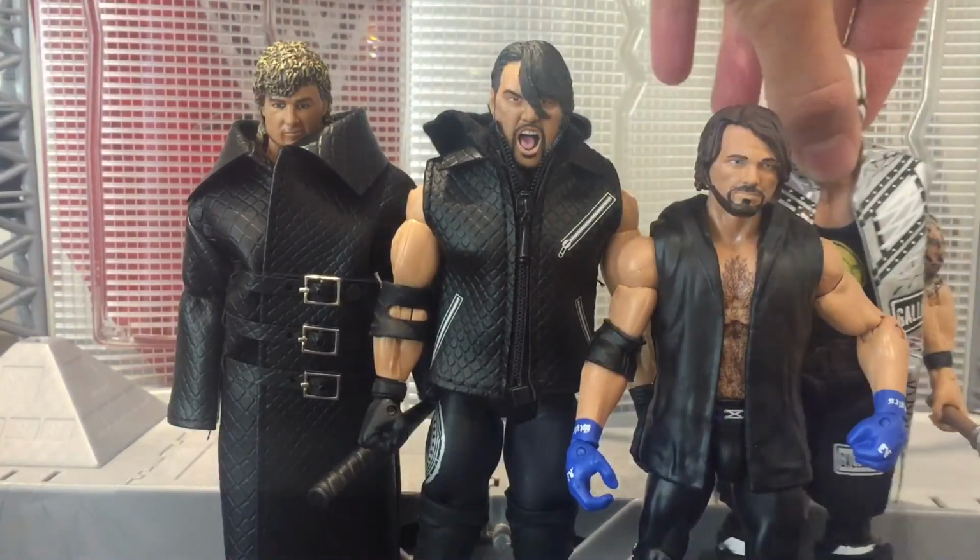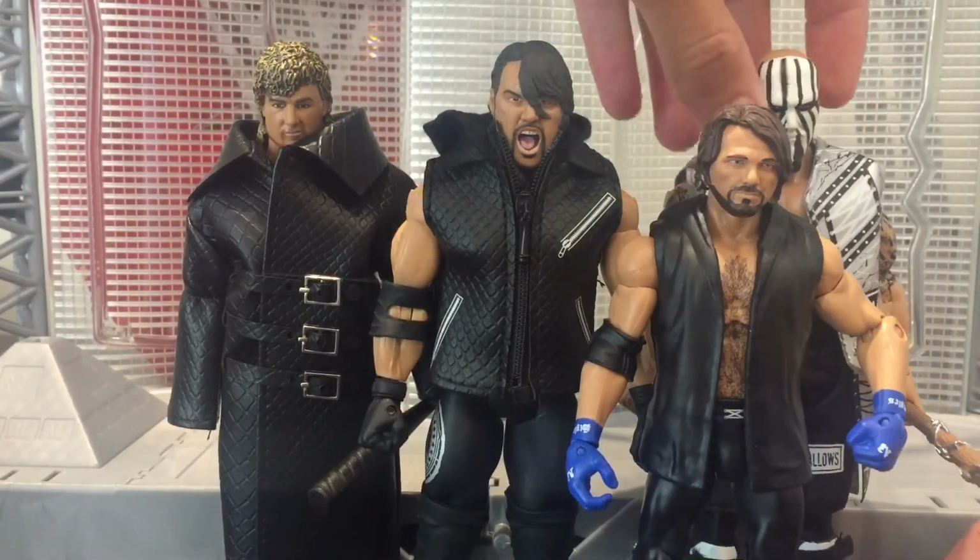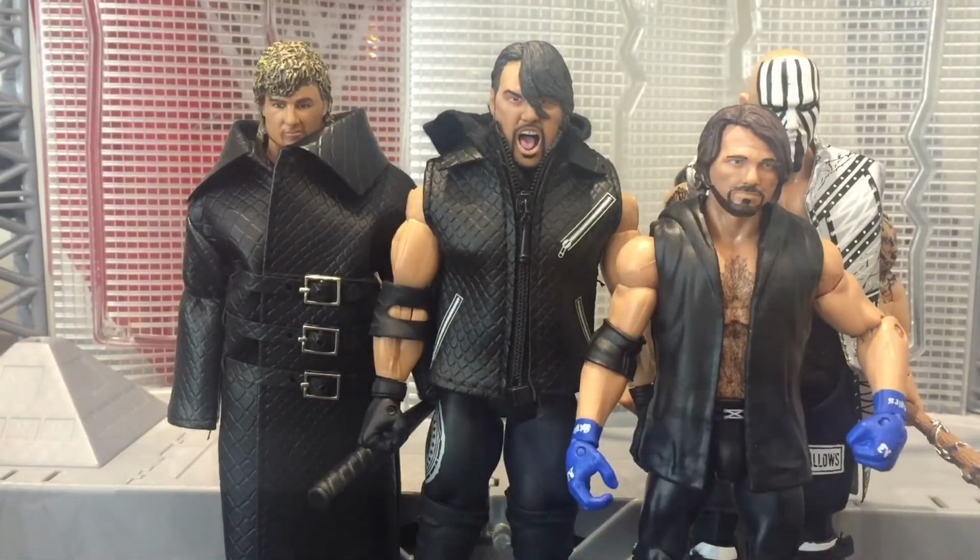Yes, the price point is substantially more than your standard Mattel figure, but it's a much more niche market, especially if you're a New Japan or Ring of Honor fan. It's pretty much the only way to get some of those wrestlers, Guerrillas of Destiny, the Young Bucks, etc. All really cool figures that are well worth picking up.